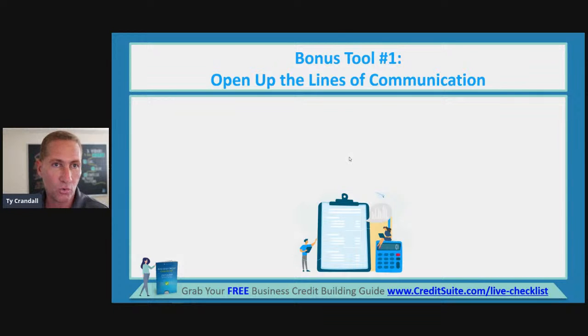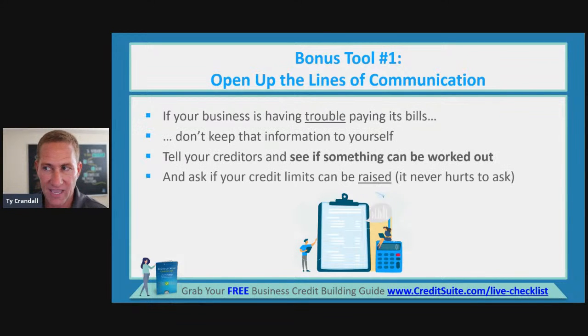So, a bonus tool to fix all this: open up the lines of communication. Look, if you're struggling to pay a bill, tell the credit issuer. See if they'll work with you. See if they'll extend the term. The way that it works is that the credit issuers have to report all payments to the business credit reporting agencies. That's what they require us to do.